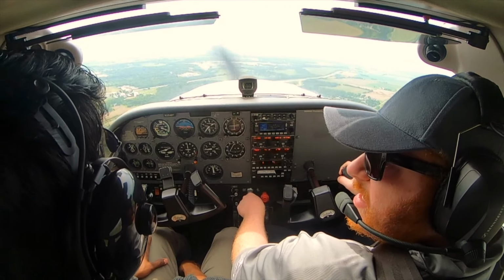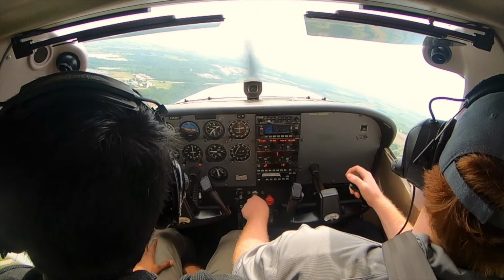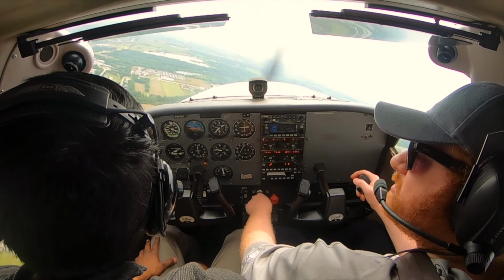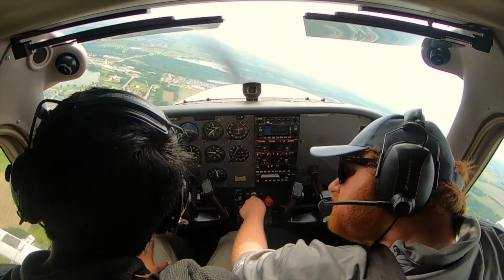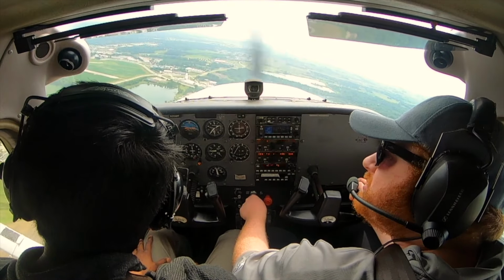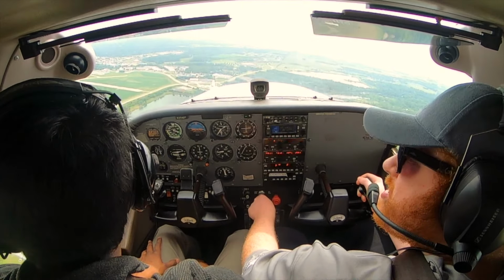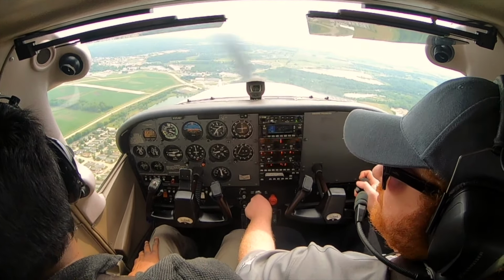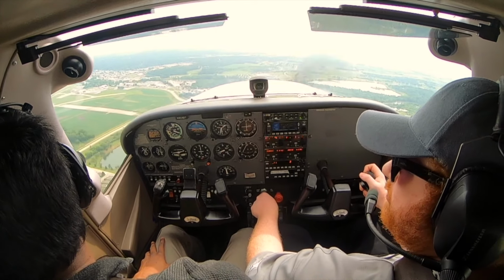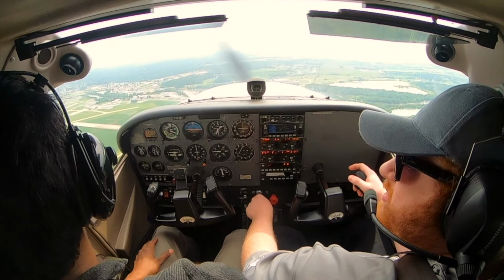Tiger 128 Victor Uniform, 3 miles north of Kiwana. We'll be flying over the airport and then doing a couple of touch and goes. 747 Sierra Whiskey's going missed, heading back to CR. Traffic, Sky 3542 Foxtrot is left downwind for runway 25.